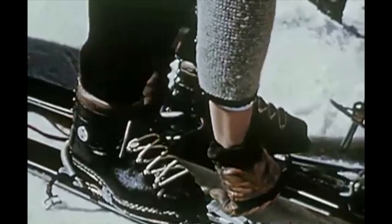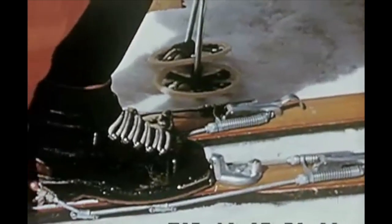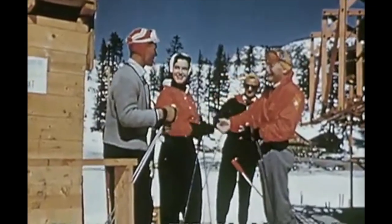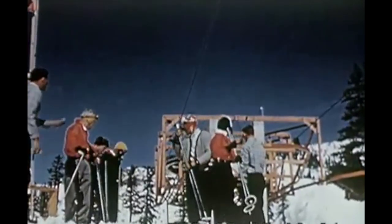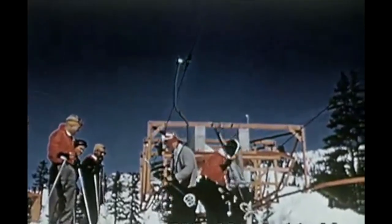And now comes a very important chore, and that is the business of fastening your skis. And you'll notice the safety binders. Now with a handshake, they're ready to go, waiting for the chairlift, which will carry them up to the exciting ride to the top of the slopes.